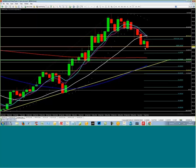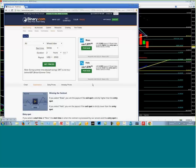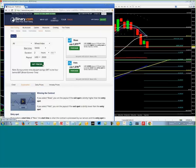Not giving any sort of financial advice. It's just a trade that I'm personally taking, but this is a trade that I like. For me, it's an A-class setup. So I'm going to get into that for a sell short here on wheat at 81% payout. I'm just going to go for that before it moves too much. Brilliant. So we've got exposure to wheat.